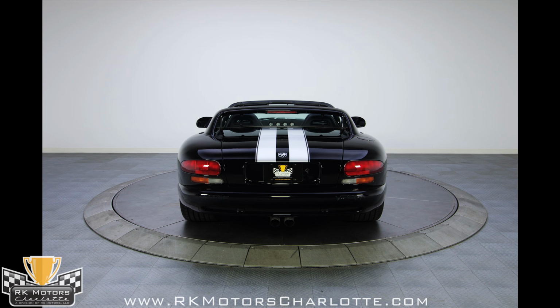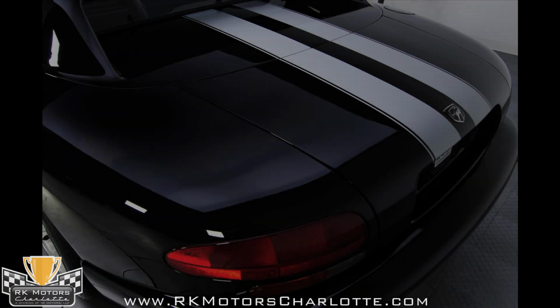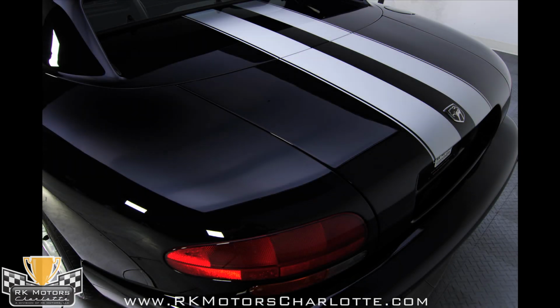It also includes the optional matching hardtop and side curtains, which have never been installed and remain as new. Are you getting the picture here? This is a brand new 1996 Dodge Viper.